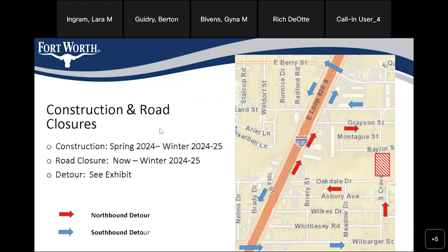This shows the detour route, since the road would be closed. Actually, it currently is closed, although the barricades keep getting moved. This shows the detour route northbound. It's not too bad. You go north and then go around to Oakdale, take the service road back up, and then Grayson back east. Southbound is a little bit more complicated. You'd have to cross at East Berry Street and then take the frontage road south all the way down to Wilbarger and then back up.